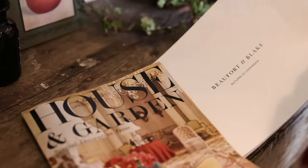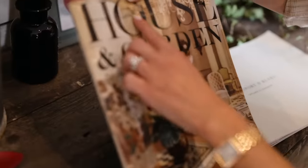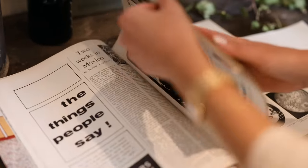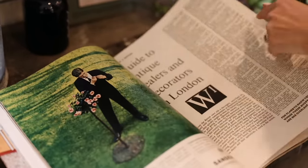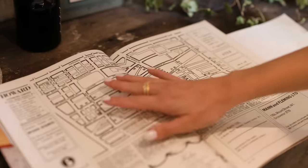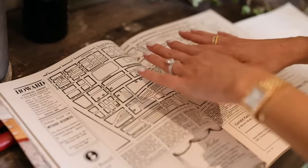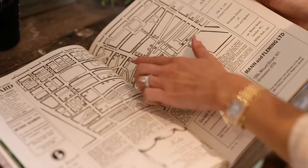Just next to the lookbook that I've just been lusting over, they've actually got a 1965 copy of House and Garden magazine, and it's so fascinating because we just found this section, which I'm never going to find again, which is a guide to antique dealers in W1. This area is now the Bond Street area, just full of the luxury stores, the Cartiers of the world, the Diors, the Guccis. But interestingly, it used to be full of antique shops.